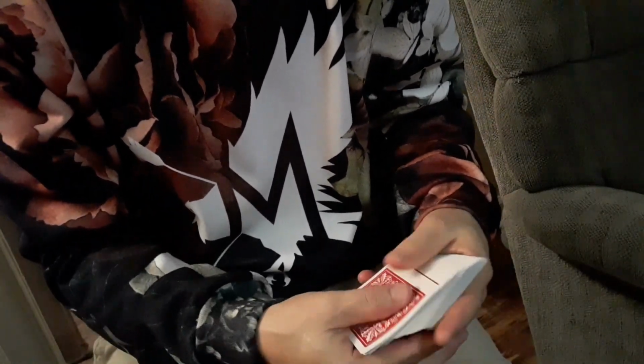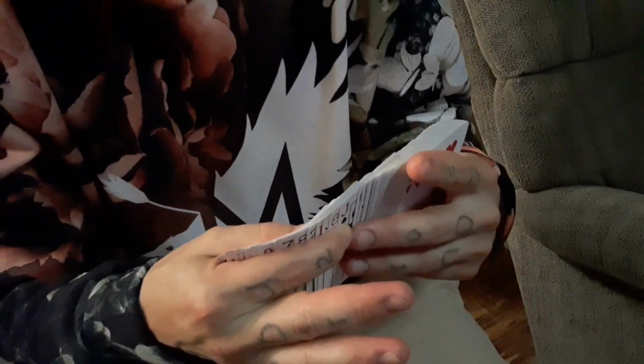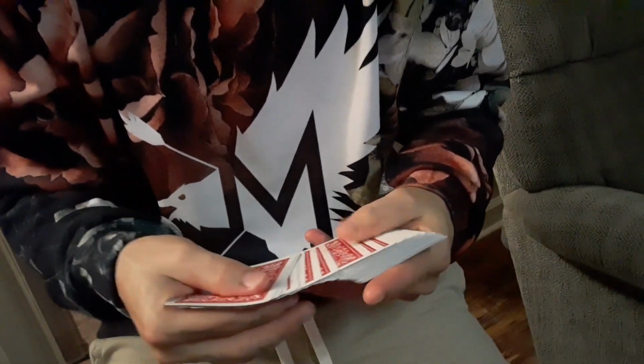So we'll go ahead and go over this real quick, and we'll talk about what Stephen Hobbs had to say about this. So you're pushing over, and this is very important. Stephen says to make sure you're pressing down on this. You want to press the air out of these cards. That's going to help when you do the actual call. It's going to make sure you get a clean control. So push over about 11 to 15 cards.